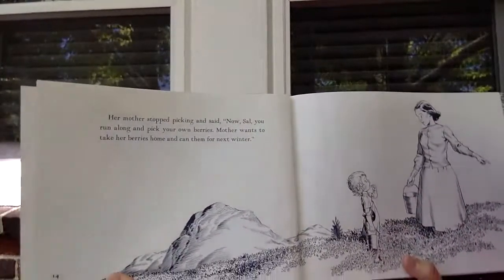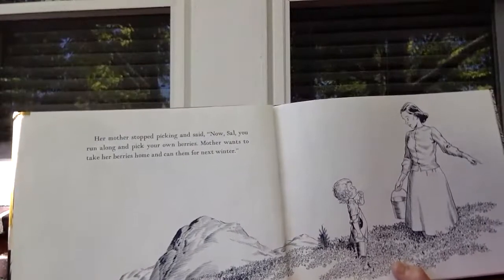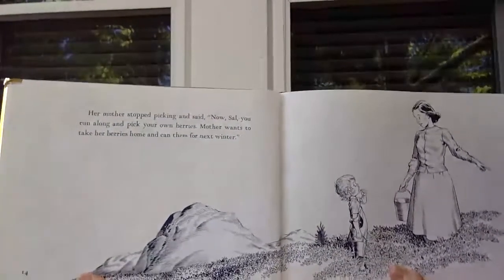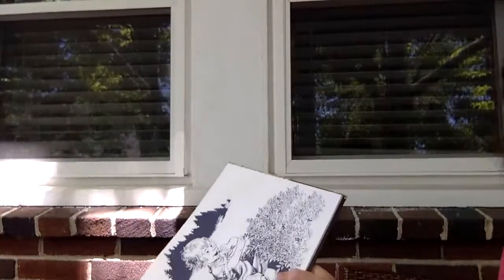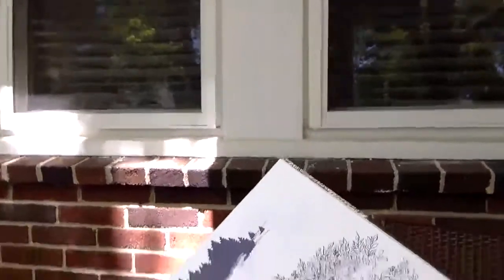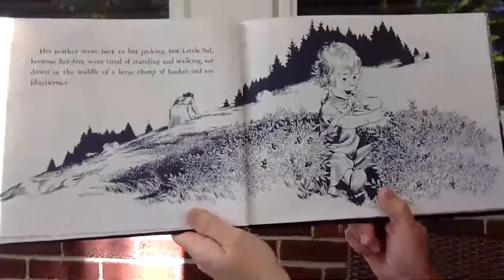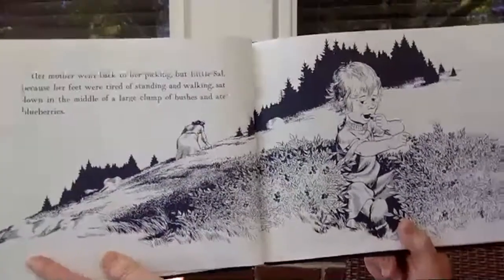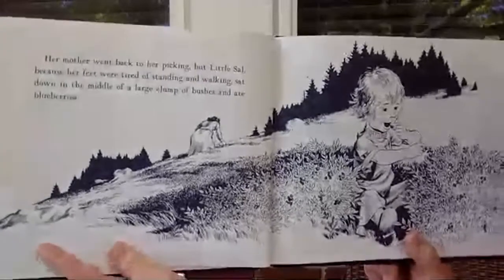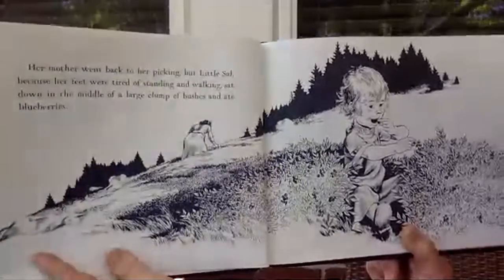Her mother stopped picking and said, "Now, Sal, you run along and pick your own berries. Mother wants to take her berries home and can them for next winter." Her mother went back to her picking, but Little Sal, because her feet were tired of standing and walking, sat down in the middle of a large clump of bushes and ate blueberries.